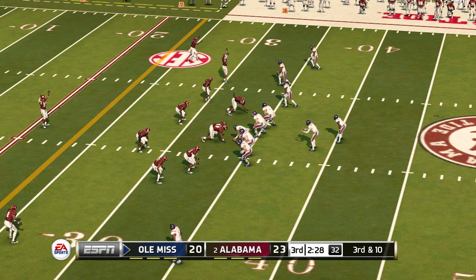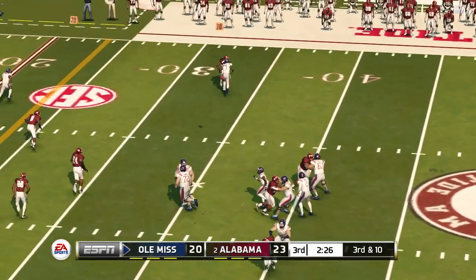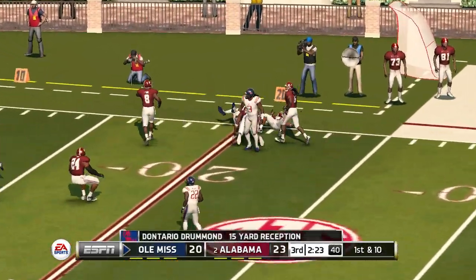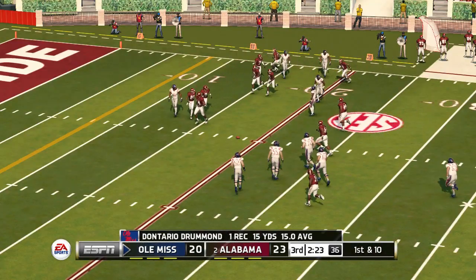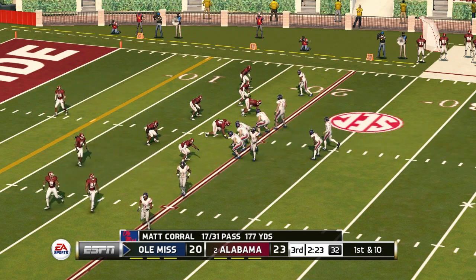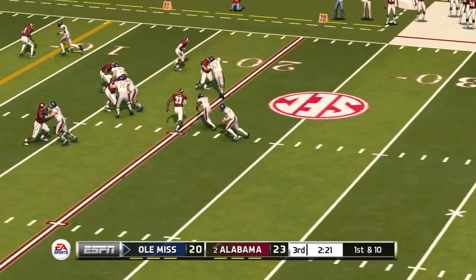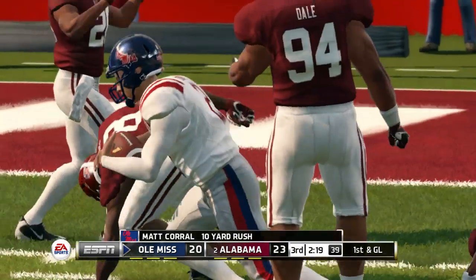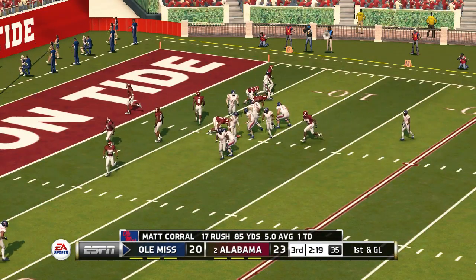Really one of the very tough places to play in college football, and it's no different today. Caught out in the open. Tackle made at about the 19-yard line. Number 21 makes the tackle at the 19-yard line. That makes it first and 10. And now he's got room to run. What a play, and that is first and goal.